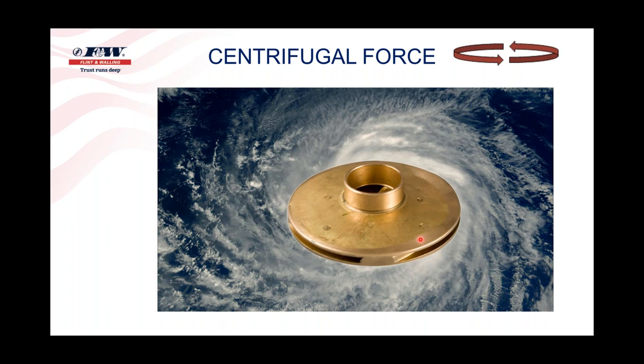Well, when you look at a pump impeller, it also has an eye. This is just an example of an impeller that's going to be in that centrifugal pump. The water comes in the inlet and comes right into the eye. Similar impeller in those jet pumps as well. We're bringing water into the eye of this impeller.